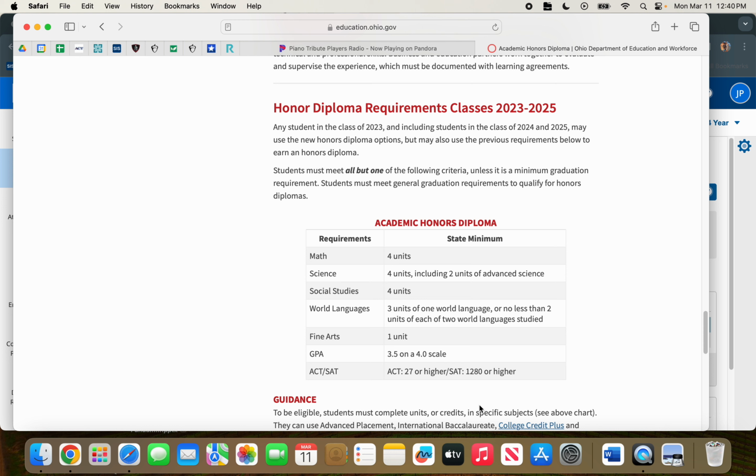Now, let me clarify. Advanced science doesn't mean advanced level science classes. What it means is 2 additional years of 11th and 12th grade science that go above and beyond the graduation requirements of biology and a physical science. Social studies, students must earn 4 years of social studies credits. For the world languages requirement, students either have to take 3 years of one world language or 2 years of 2 different world languages to meet this requirement.